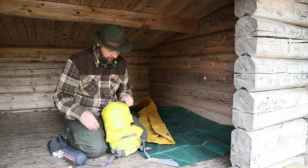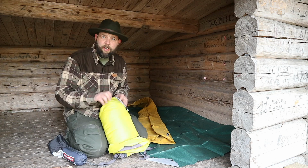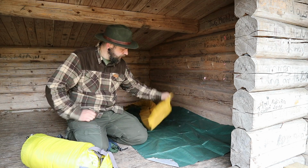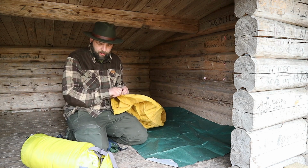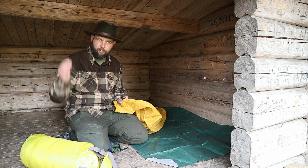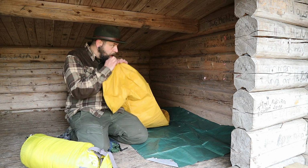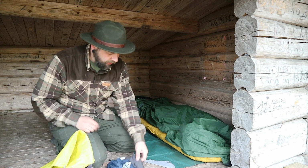bivvy, and just layering up, although I just had thermals on really, actually did alright. Slept like a log, didn't get cold at all, just on the face a little bit. So yeah, it's going to work for this trip, I think. I just brought the liner at the last minute because the temperature was dropping, looking at the forecasts. So there we go, nice simple setup.